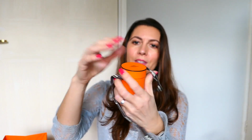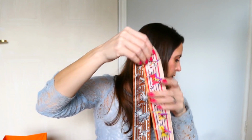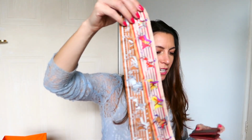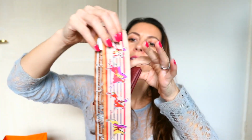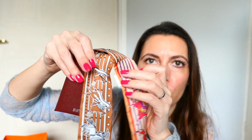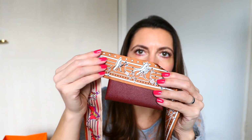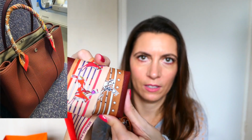Let's just undo her. This isn't to go with what I've bought. This is to go on my Rouge H Garden Party, which I haven't got out, but what I have got with me is my Rouge H special order Kelly. So you can see the colours there. What I really loved was you've got a bit of proper red here, which goes against the more burgundy Rouge H. And one of the things I love about Rouge H is that it has this real brown tone to it, and this Twilly has this brown colour on it here. I just think, as I wrap it around, it brings out the Rouge H colour brilliantly.